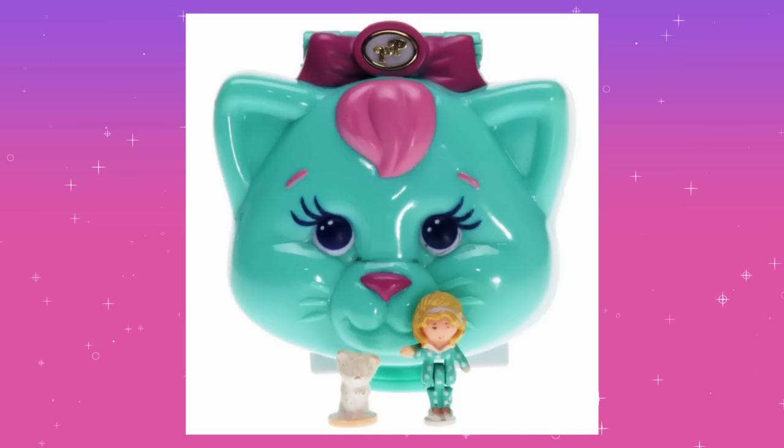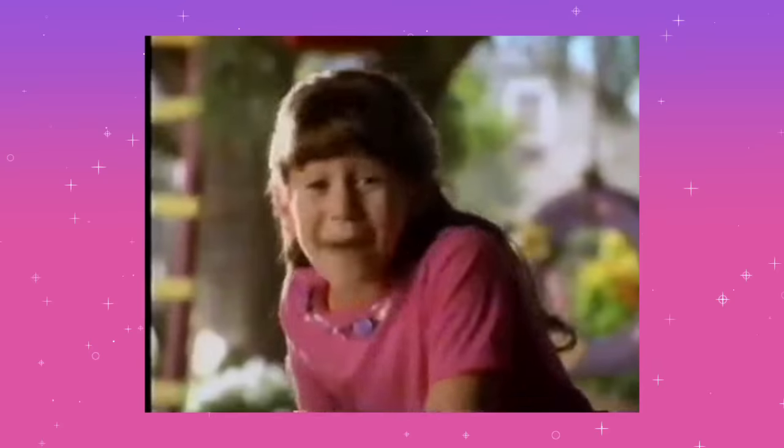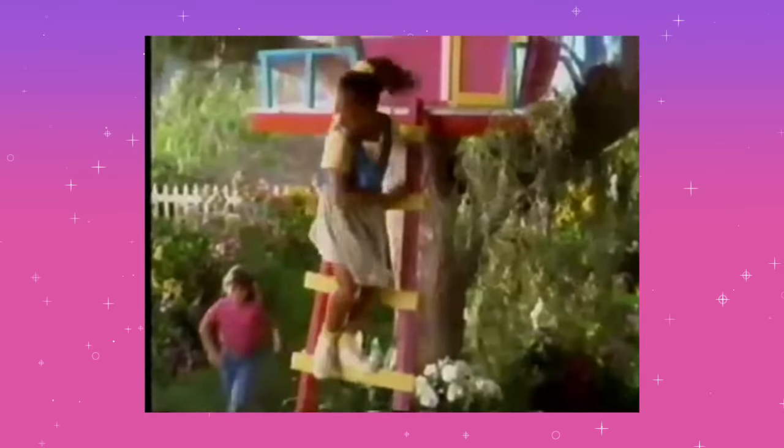The compacts were still there and continued to grow in quality as well, with many of them being made in the shape of animals or other things. The playsets would only continue to grow to become even more impressive. I can only imagine what it must have been like to own several of these. It must have been like having your own little city to play with.